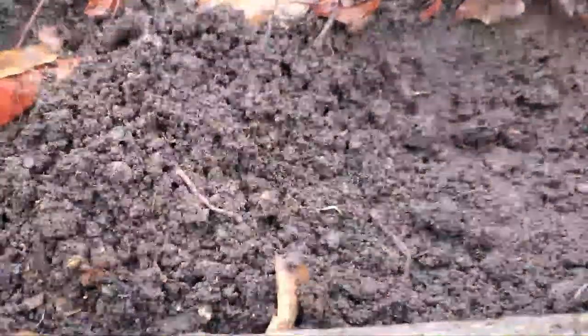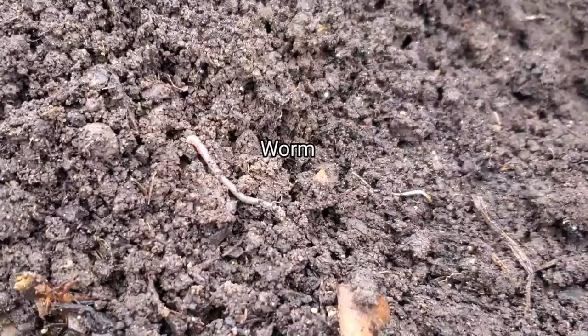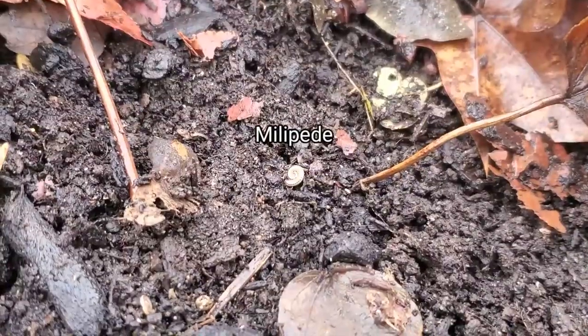I spy a soil creature too. Even in the cold of December, we have worm friends hanging out in the garden soil. And a millipede.